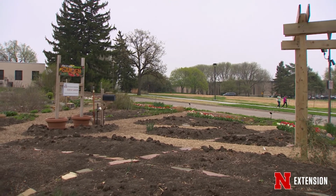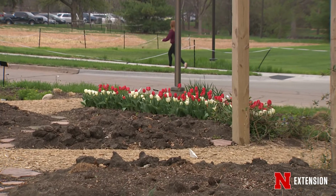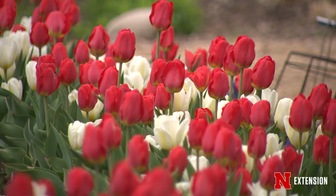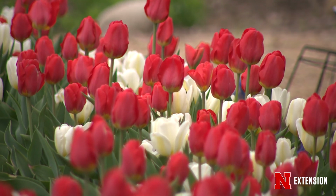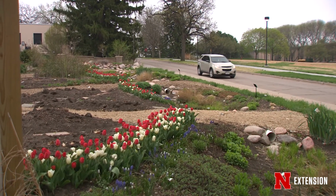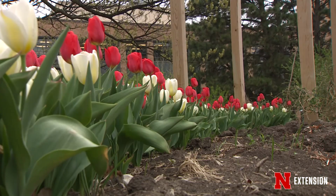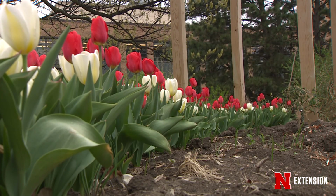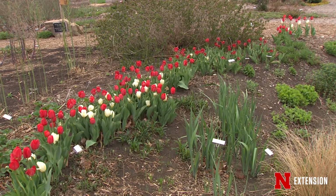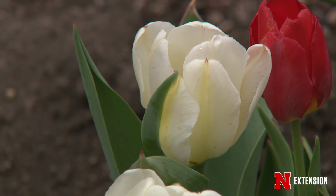This week in the Backyard Farmer Garden, we're going to look at what we were doing this winter again. This year, the National Garden Bureau has made 2018 the year of the tulip. We knew this was coming, so we decided that we wanted a river of tulips in our garden. So we ordered 1,500 red and white tulips. Master gardeners put these down in late October, early November, and look at the results. We have a beautiful river running down along our rain chain, highlighting the red and white of the Huskers.